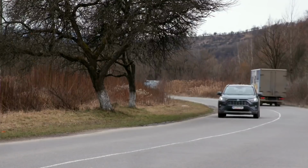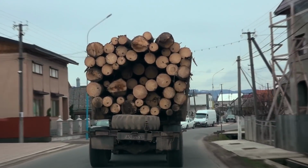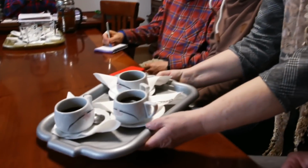It was time to leave the mountains behind to meet the man responsible for logging in the area. He too is sceptical of IKEA's green credentials. Do you think that foreign companies like IKEA, who are the biggest, do you think they have the same care for the forest?